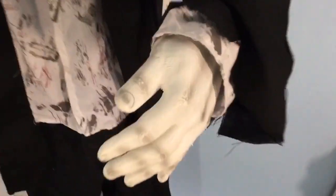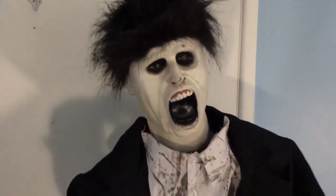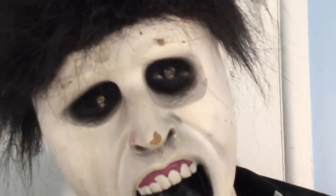He has the same hands as the Ghastly Gentleman. Kind of a cheap plastic, but you can't really tell just by looking at it until you touch it. So you can easily press it in. There's a few scuffs on the face, nothing too major though.